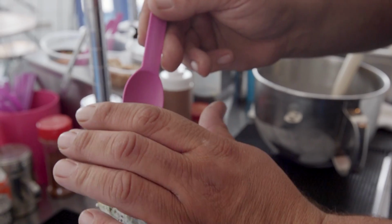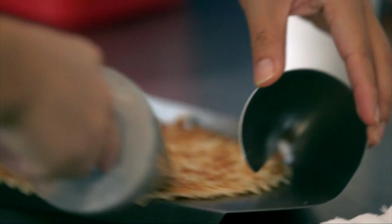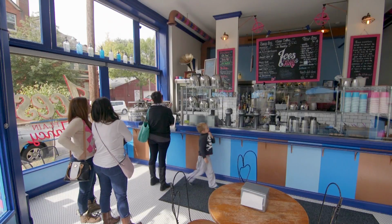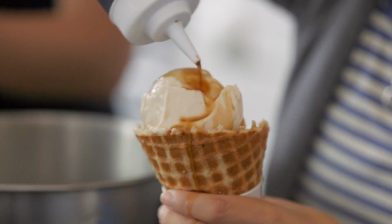That's it. We're selling something that not only is a delicious sweet treat, but it also comes with a tremendous amount of nostalgia baked in with it. In general, people have a very close relationship with things like ice cream, with things like cookies, things that bring them back to their childhood. It's a lifestyle brand. It's not just the ice cream, it's the experience that you have when you come here.